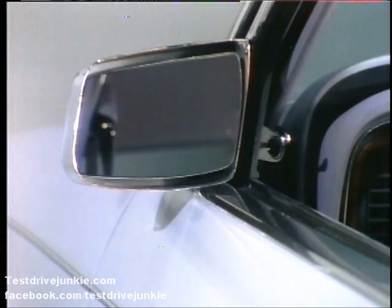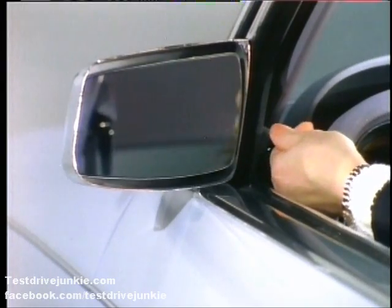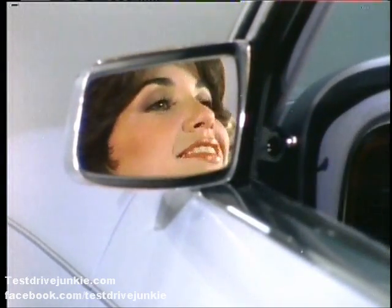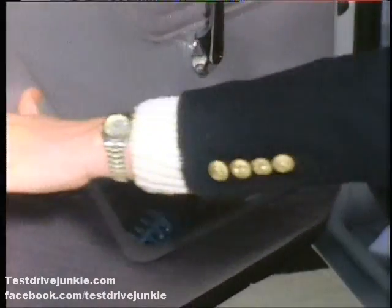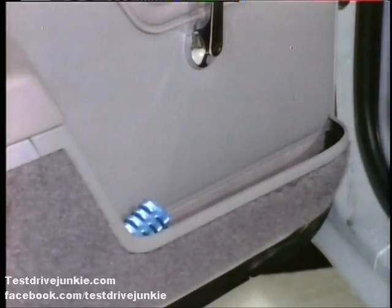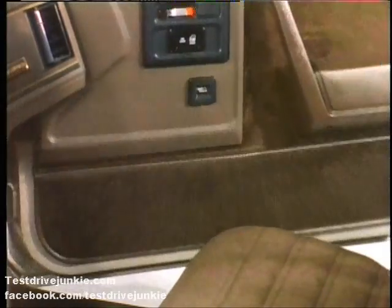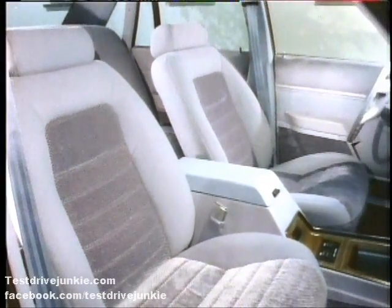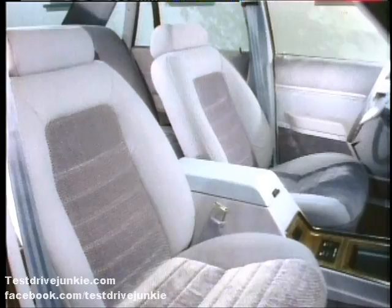The driver's mirror is remote controlled, standard for LTD, but an extra cost feature for both Celebrity and Malibu. And these, the storage bins in the doors, are a favorite convenience feature for LTD owners. Not available at all for Malibu or Celebrity people, not even at extra cost. The LTD is a car for 5, with comfort the keynote.